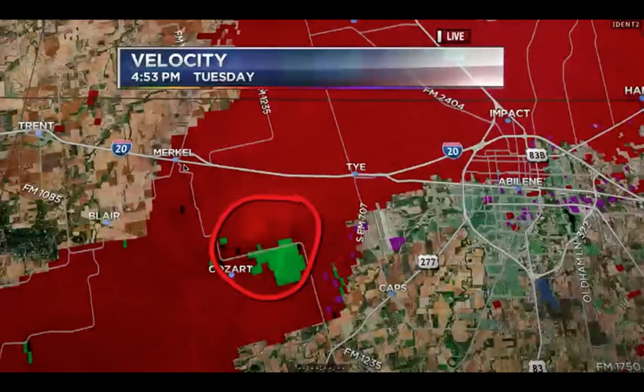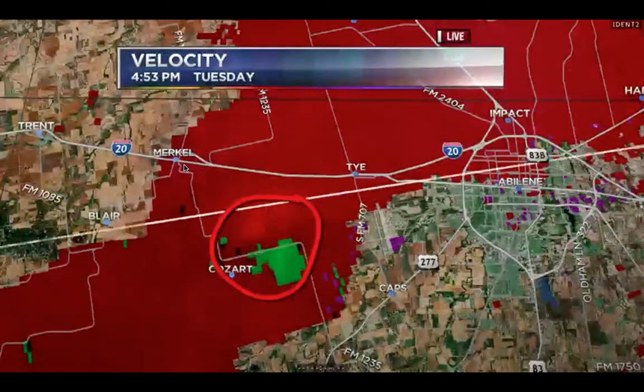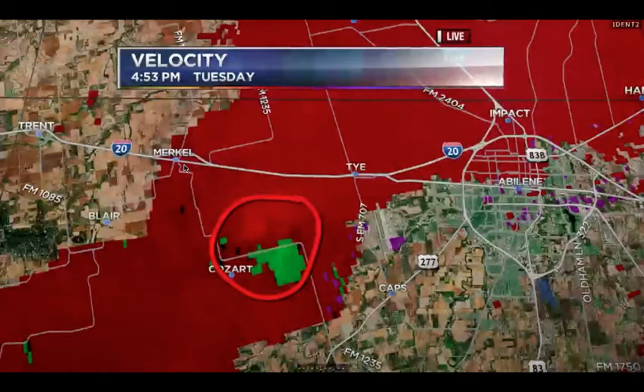Folks, if you are in Ty, Texas, or in Merkel or the northwestern side of Abilene for that matter, we need you in your safe place. This is a storm that has a history of producing some funnel clouds, and has the potential to drop a tornado anytime soon if it has not done so already. So do not take this tornado warning lightly.